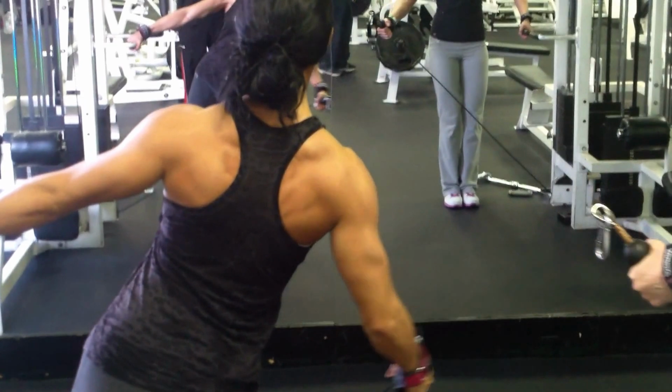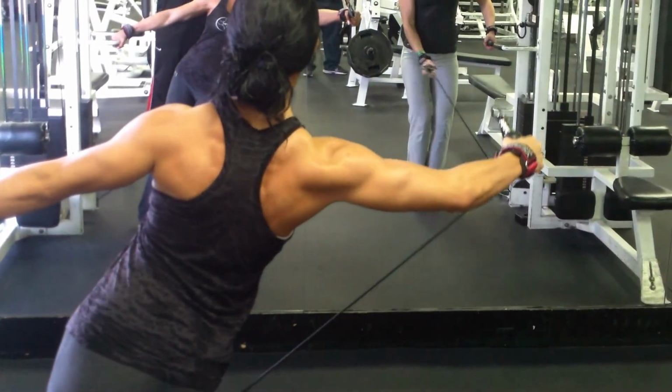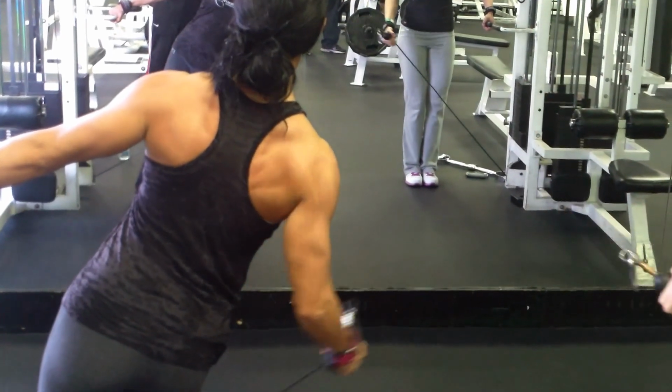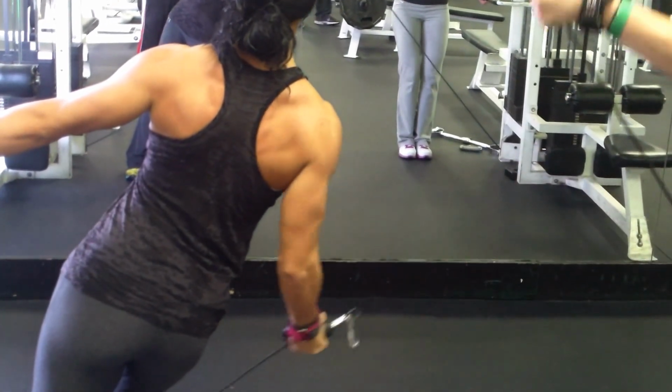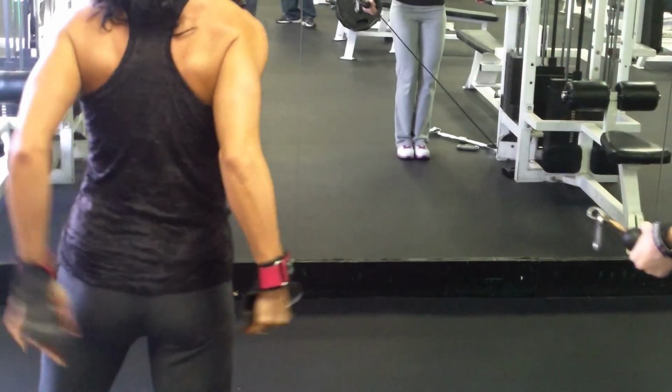And yeah, Alex here, she's known for her shoulders. Every time you see her on stage, her shoulders just stand out, right? That's like the first thing you notice. And as you can see, one of her secrets is to hit those shoulders from as many different angles as possible, and that's what's going to develop those shoulders the best you possibly can.